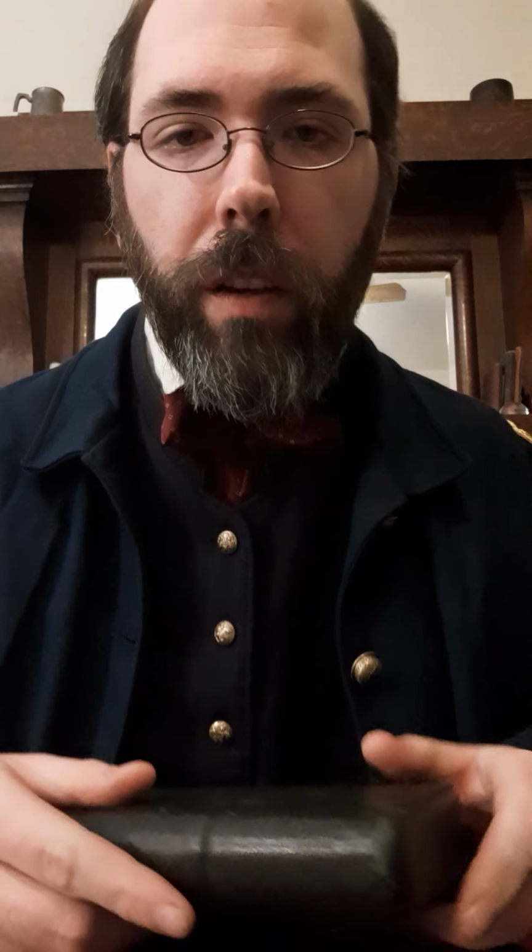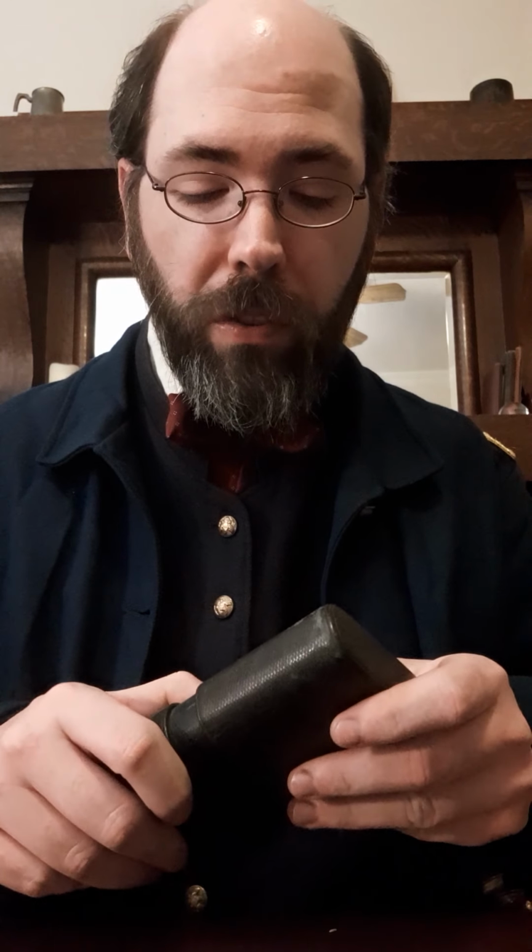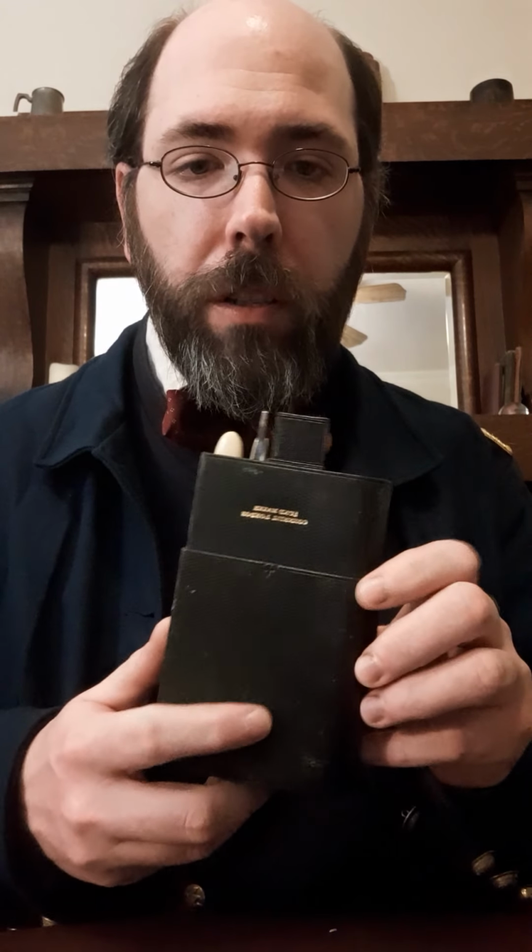Now this next case is a toiletry kit. Now this is an original toiletry kit. It is dated 1867, so it's 2 years after the American Civil War. But these are still very common even during the American Civil War. It's not like everything just switched over. Chances are this case and one very much like it would have been used in the American Civil War.